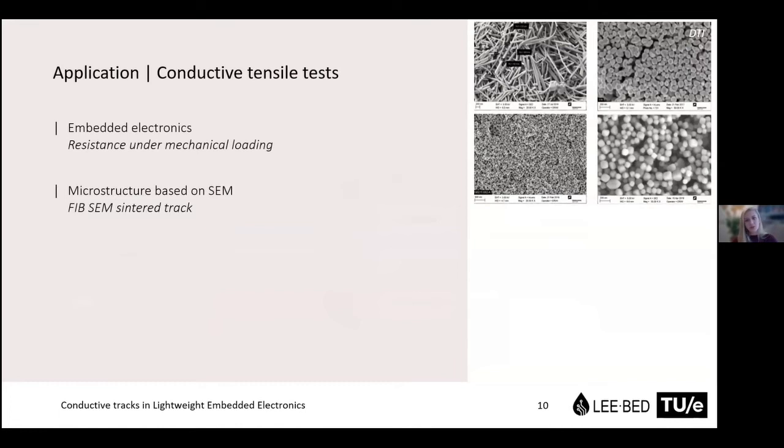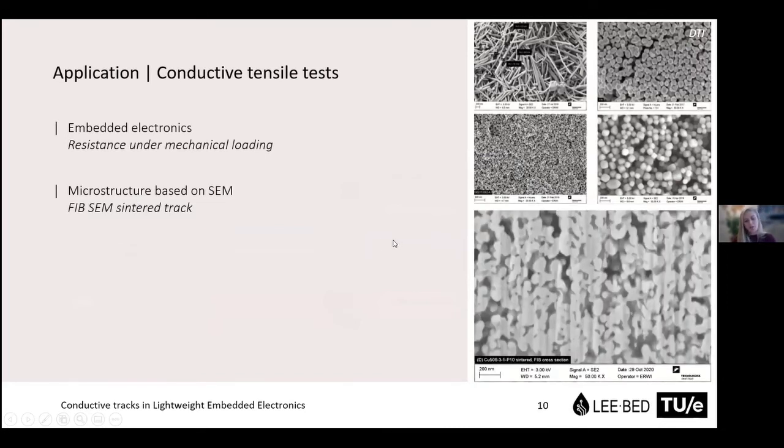So there are various types of microstructures and conductive ink formulations possible. And for now, we focus actually on the inks with nanoparticles, of course, as our lab is focusing on that. So we create a microstructure based on a certain SEM or FIB-SEM image of a sintered track. So this is a FIB-SEM image of a sintered copper ink.